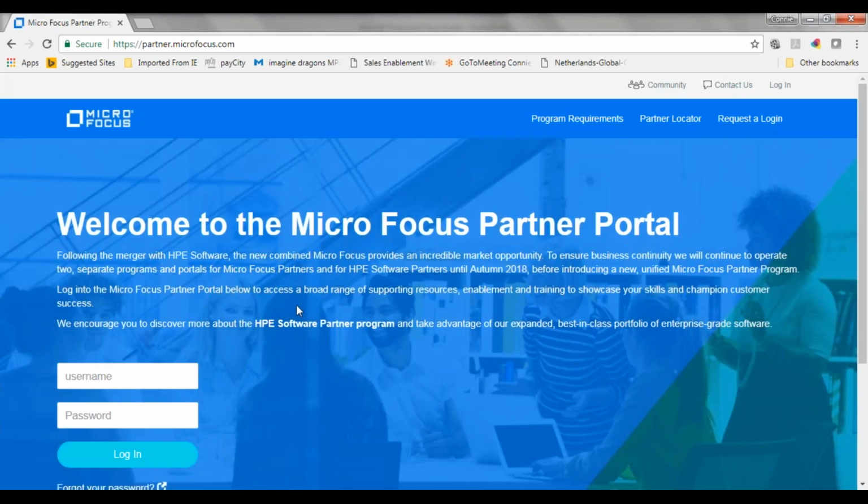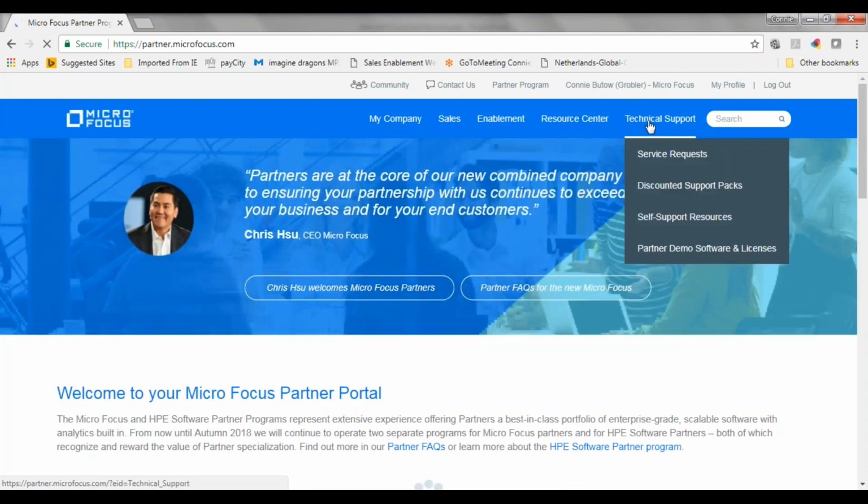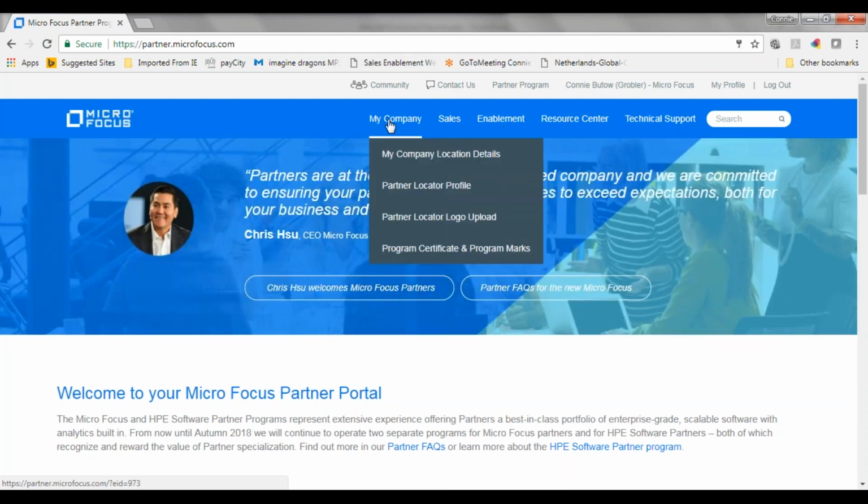Once you have this access, this is where you log in. And at the top here, you see all the key areas that you can have access to. One of the first things you'd probably would like to do is make sure that your company location details are correct. Your locator profile is fine. You can upload your company logo here. And once you're a certified partner, you can request your partner program certificate and your program marks from this point.